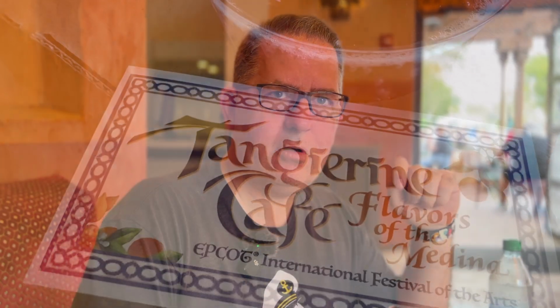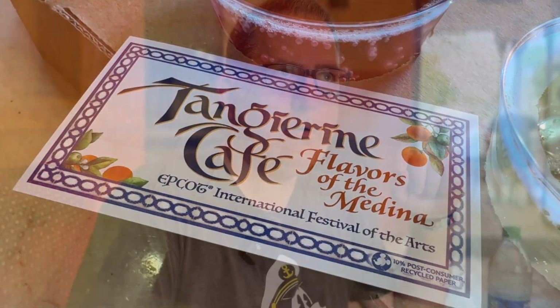All right, we're here at the Morocco Pavilion in the Morocco booth. What's this booth called? This is called Tangierine Cafe, Flavors of the Medina. Does everyone remember Tangerine Dreams? But we actually got a seat inside, which maybe happened once before. Which is very rare.